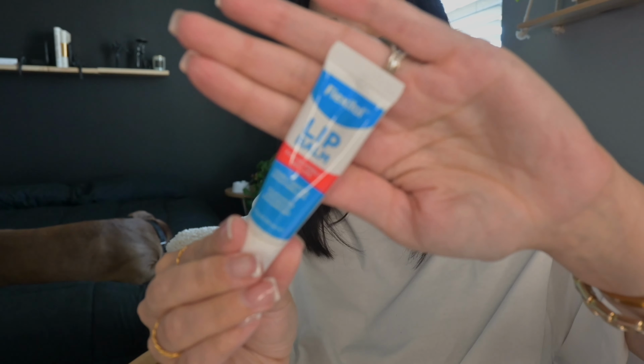This next one I have talked a lot about. I have shown you guys this in my vlogs and in other lip balm videos that I've done in the past. This is a pristine, high quality product, okay? It's made in Australia. It's called Flexitol, that's the brand.